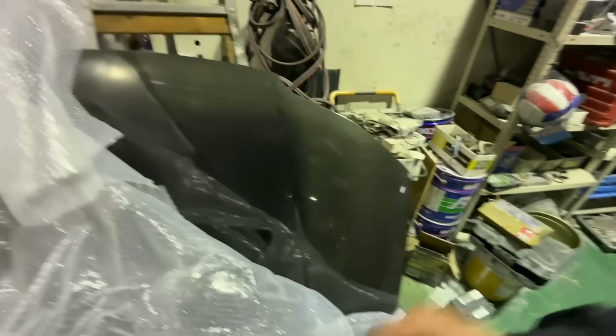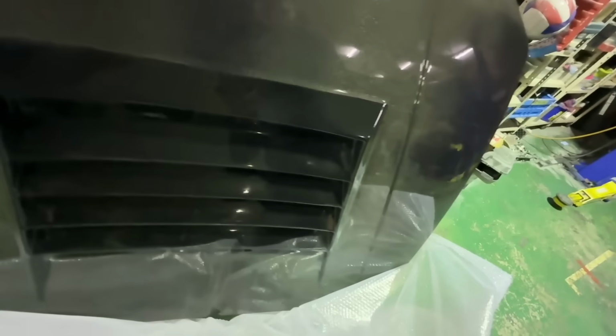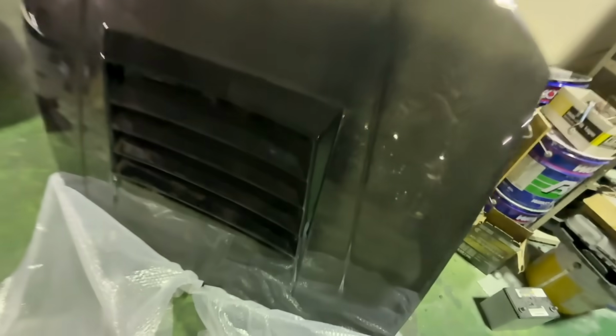So we visited Origin Lab, and we didn't just get two little pieces. We got a major piece right here. Dun, dun, dun, carbon, carbon, carbon. Check it out. Origin Type 3 hood.